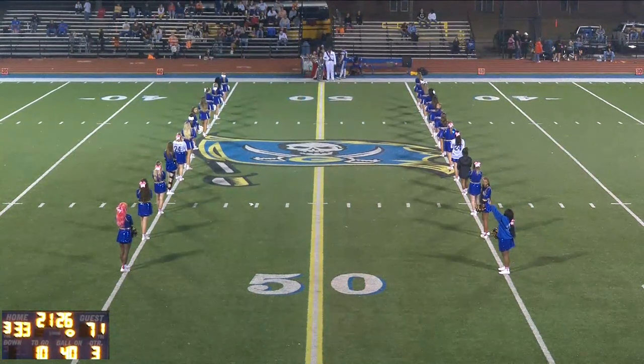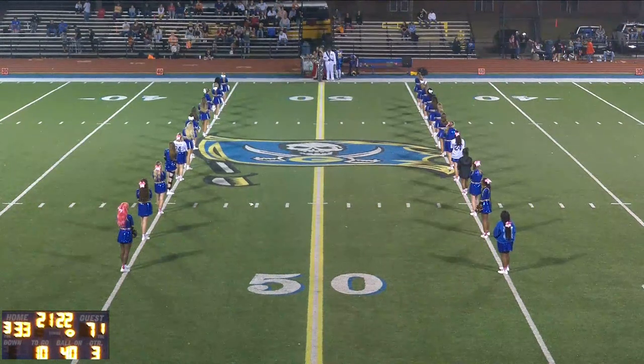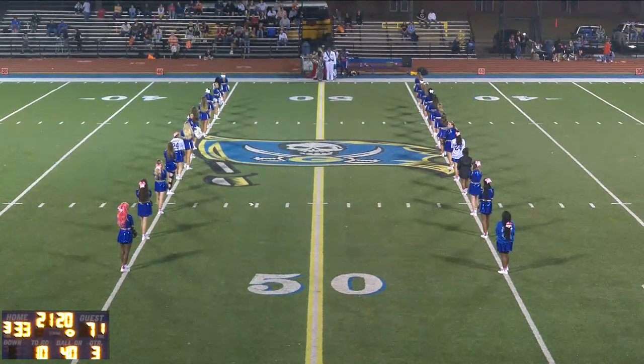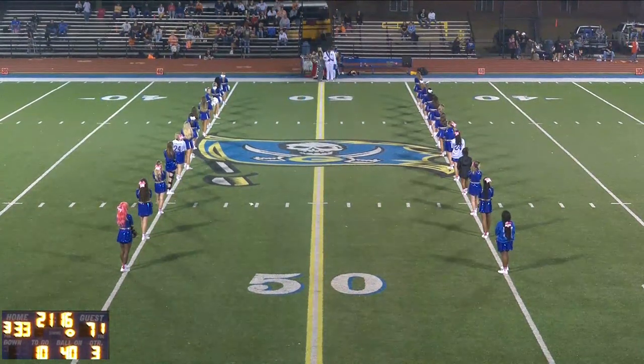Let's try this again. Good evening, ladies and gentlemen. Welcome to the presentation of the 2023-2024 Homecoming Court, chosen by the student body of Gosnell High School.